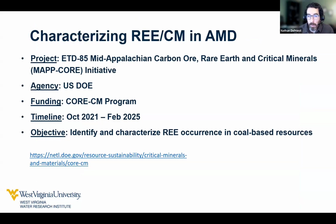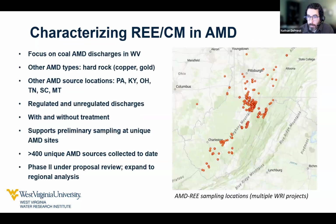One final thing I wanted to talk about, this is a separate project that we have through the Department of Energy Core CM program, but it's relevant to our efforts with DEP. So the MAP Core project is focused purely on characterizing the rare earth occurrence in AMD throughout West Virginia. So we are focused on coal AMD discharges in West Virginia, but we've looked at other AMD types like hard rock, other areas of the country, both close like Pennsylvania and far away like Montana. Looked at both regulated and unregulated discharges with and without treatment.